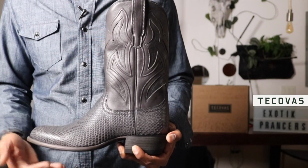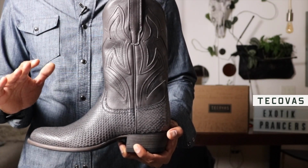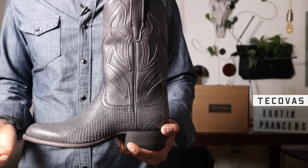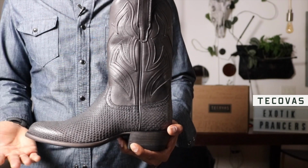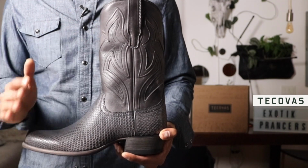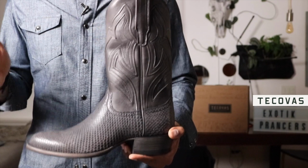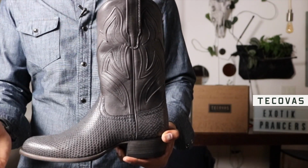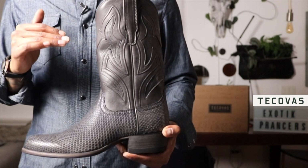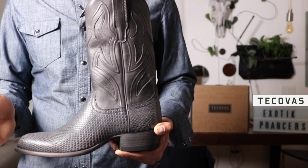You have real estate to pay for. But a boot like this would normally cost, I would imagine, $700 and up. Now, I do like to purchase products which are made in the United States. These are made in Mexico. A lot of really great Western boots are made in Mexico. This one's designed in Texas, built in Mexico.